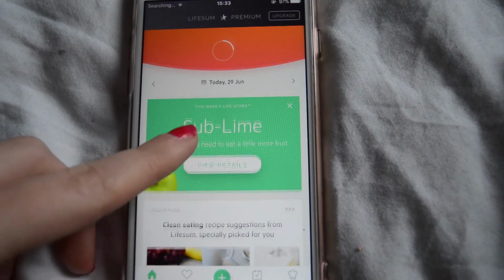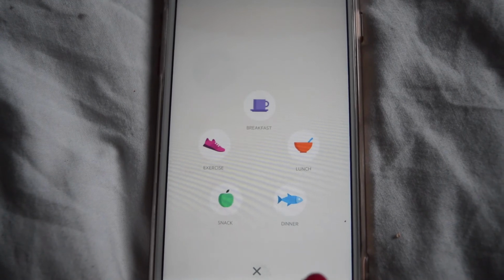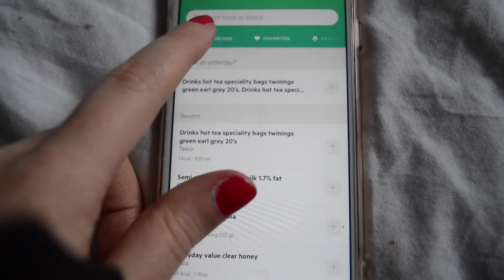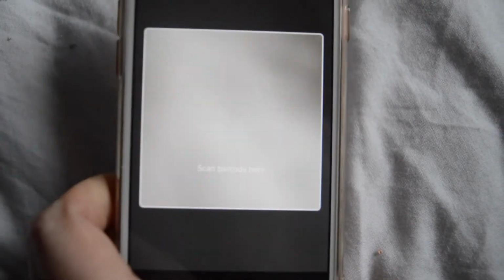So at the end of each day, mine at the moment tells me that I should be eating more fruit, which I know is true. It's really nice to have a little update on how they think you're doing. When you come to add in your breakfast, your lunch or dinner, whatever you're adding in, you just click on the one that you want to add in. And my favourite thing about the app is that you can scan the barcodes for the food.